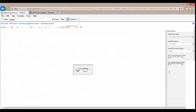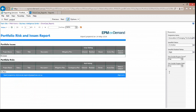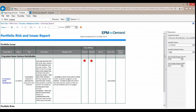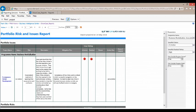Okay. So in this particular case, it's not the item that I was intending to present, but hopefully that gives you the idea that we can drill into those items that have been flagged as being program applicable and then present those in a report like this one.